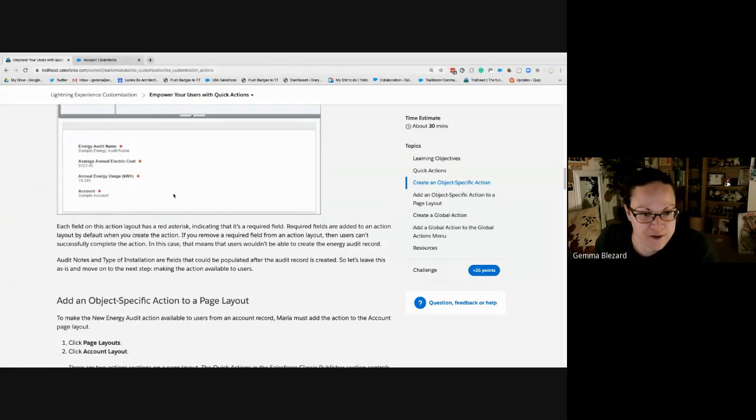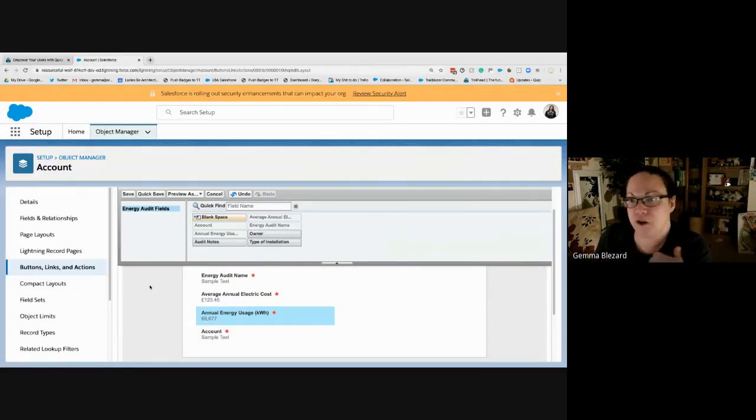And then they're also saying audit notes and types of installation are fields that could be populated after it's created. So think also about how much data is necessary to be filled in right now and how much could be filled in later. Bearing in mind that you are taking a bit of a risk with that, because users will often forget to go and fill it in, and then all of a sudden you've got no data to show in your report. So think carefully about what you want to be required.